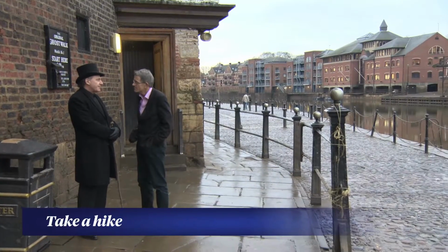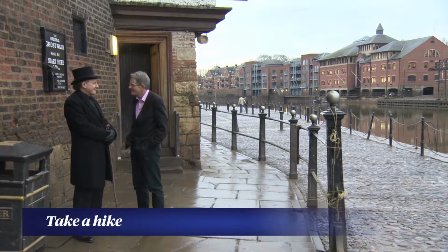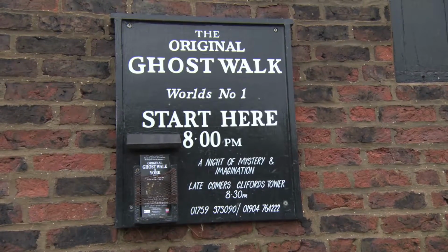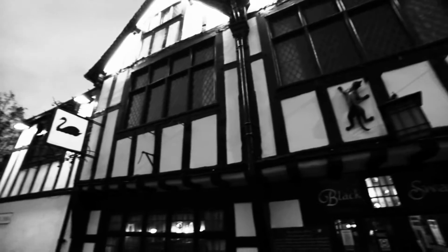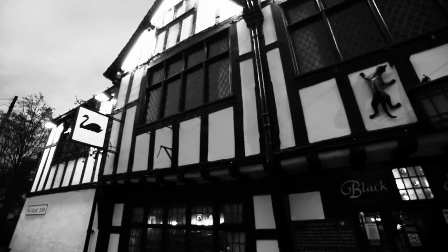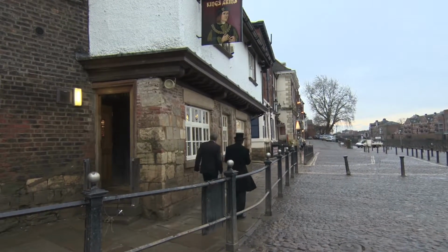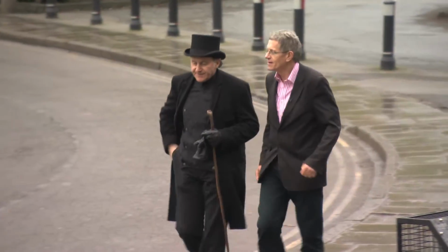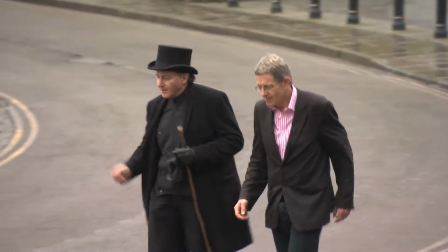The streets of York are constantly intriguing, whether you're shopping for souvenirs or searching for spirits. The thing about York is it's full of history, mystery, folklore, legends. And I think because the buildings are still here, the people remember its history. Anything unusual happens, it's known of, it's remembered. Mark Graham runs the original Ghost Walk of York, which claims to be the oldest ghost tour in the world, founded more than 40 years ago.